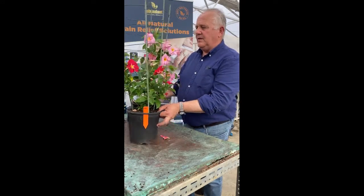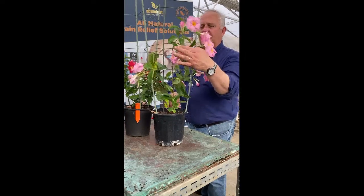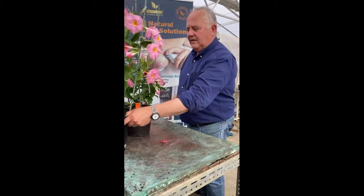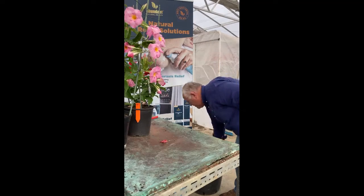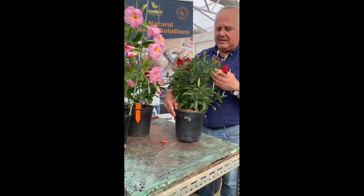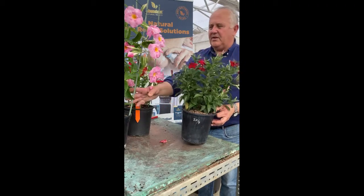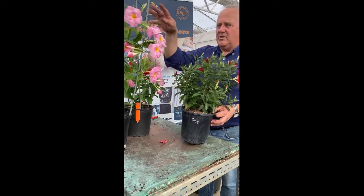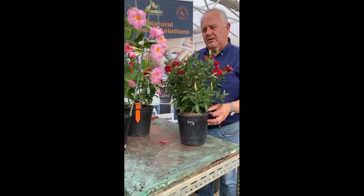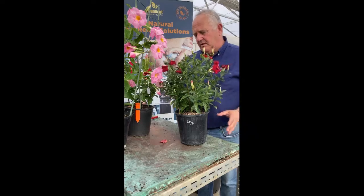And as you can see, like I mentioned before, they're quite vining. And another thing that we're trying to do is to make them better for consumers and better for growers, and try to breed them more compact like this, but still maintain attractive flowers. So these plants always need support, some kind of thing to grow on, but the new type that we're breeding are much more compact and can be grown without having them on a trellis.